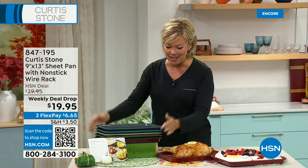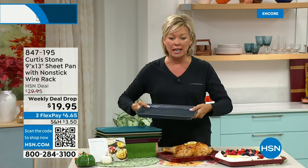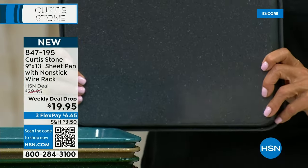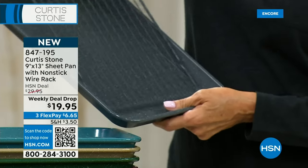I'm Callie, and these are the amazing roasting racks that Chef has been pulling out of the air fryer, the oven. They work in every kind of fashion. And this is DuraPan, the world famous DuraPan. Nothing sticks, not even to the outside. You're getting both the pan and the rack.